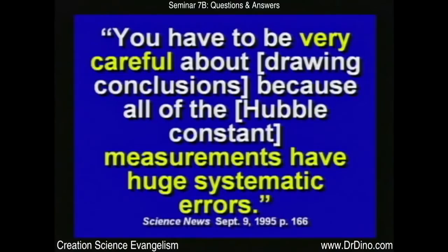17.42, how do you know that? Some textbooks say 18, some say 20, some say 12. The numbers range all over the scale. The fact is, they don't know. They're making up numbers, purely making them up. The article goes on to say you have to be very careful about drawing conclusions because of the Hubble constant. Measurements have huge systematic errors.